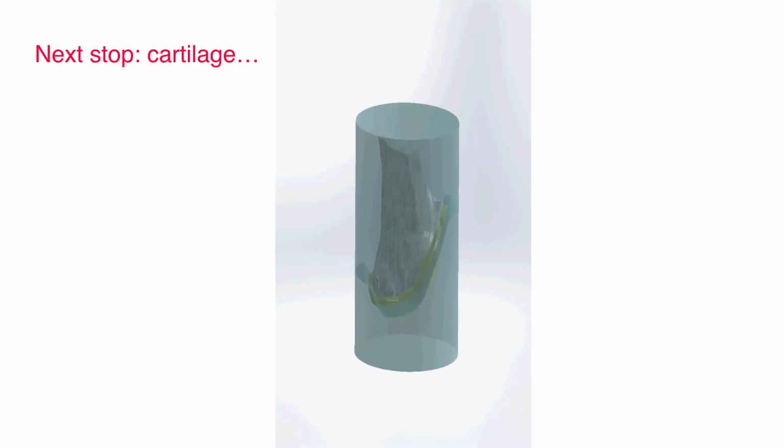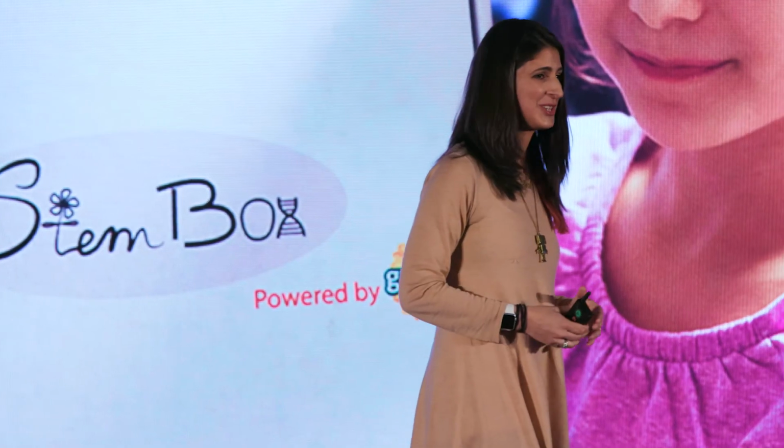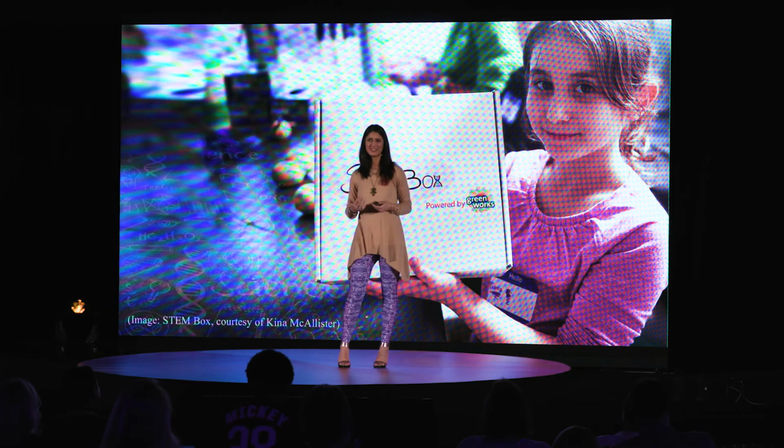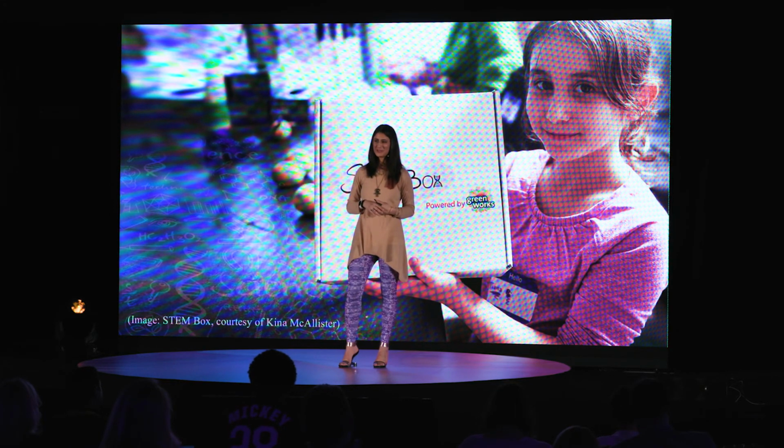If the first industrial revolution was about machines, and the second industrial revolution is about data, isn't it exciting to think that the third industrial revolution could be about life?